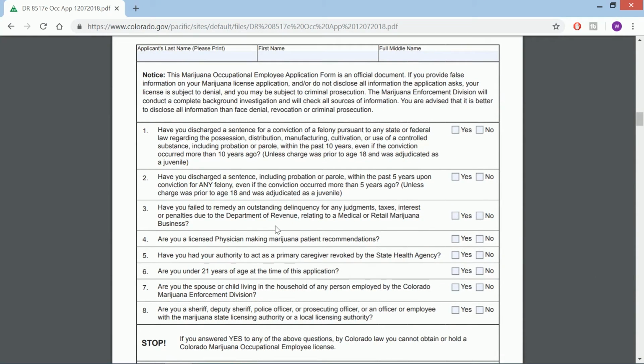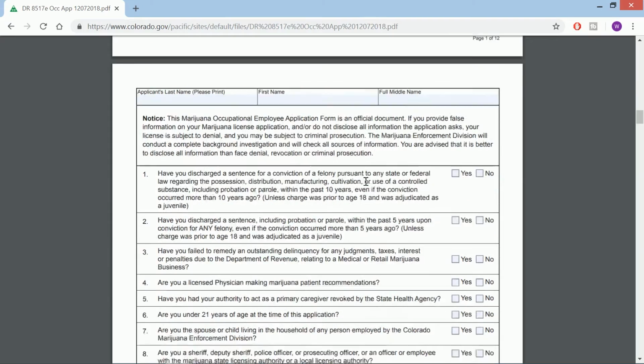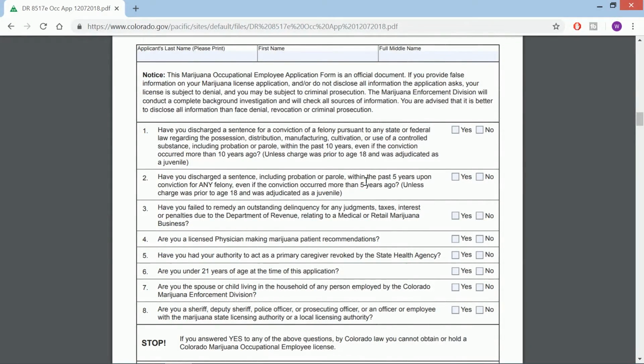So if you answer yes to any of these following 8 questions, you are not eligible to obtain a badge in the marijuana industry. Number 1, have you discharged a sentence for a conviction or felony pursuant to the state for possession, distribution, manufacturing, cultivation, or use of a controlled substance, including probation or parole, within the last 10 years? So if you have any type of drug-related felonies in the last 10 years, you absolutely cannot work in the industry. Have you discharged a sentence, including probation and parole, within the last 5 years for any felony whatsoever? So if you've had any felony in the last 5 years, you are not going to be able to work in the industry. Sorry about your luck.